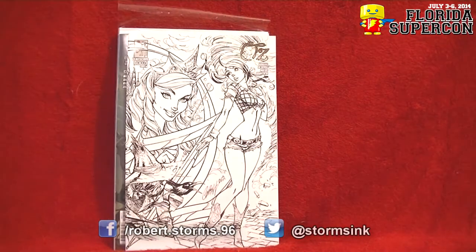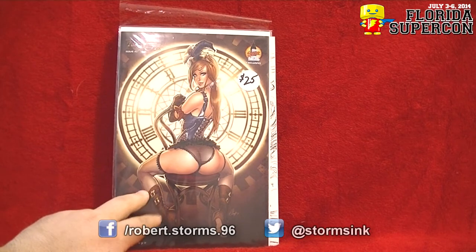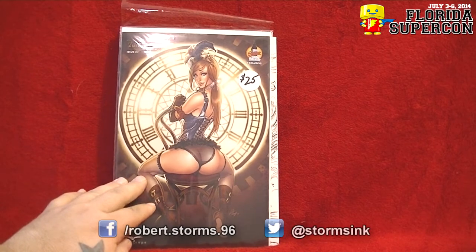Let me just take this down. Then I bought Tales from Oz number 2. I really like the artwork, and I'm also friends with the artist on Facebook, so you know I've seen this hundreds of times. I really, really wanted to get it.